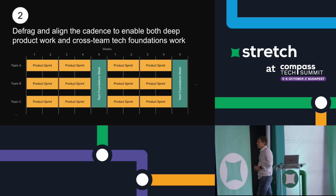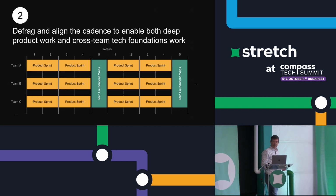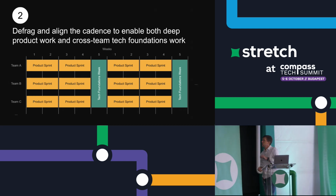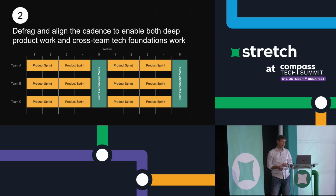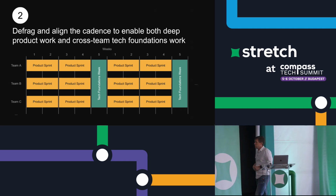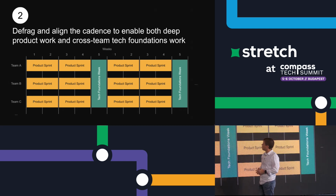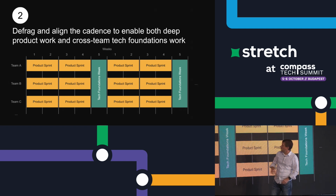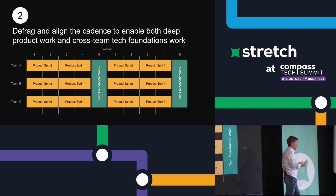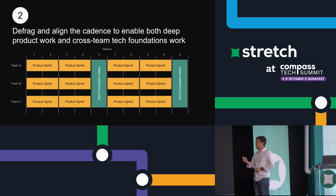Okay, so that leads us to step 2. And that's to defrag and align your cadence across the whole of the tech department to enable both deep product work and cross-team tech foundations work, okay? Now, this illustrates the way my team does it, and again, you may choose different paths, but what's really important here: we work Scrum, 2-week sprints style, but however you work, what's important is that you place a tech foundation sprint or increment, or whatever you want to call it, across the whole organization together.